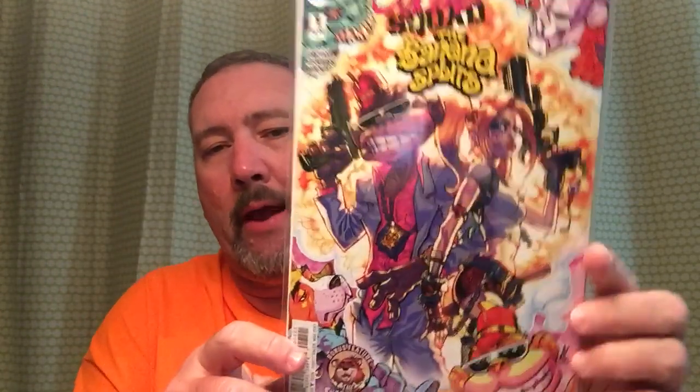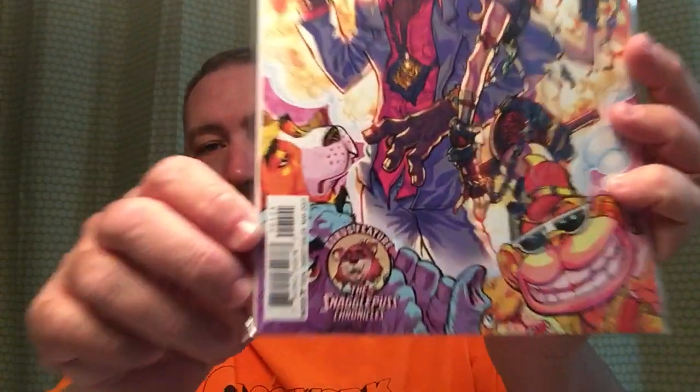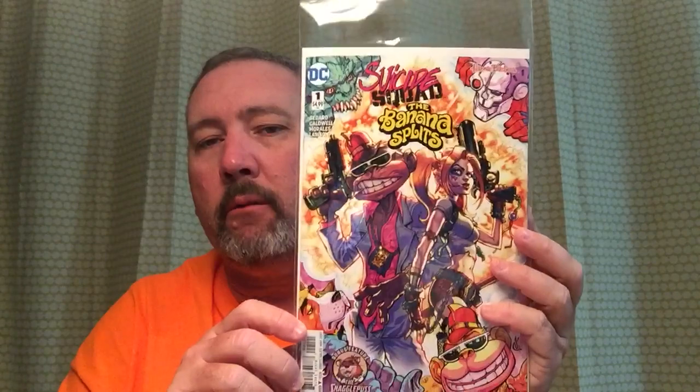I saw this book, and the minute I saw it on the shelves, I had to grab it. This is a one-shot from last week, Suicide Squad and the Banana Splits, with a bonus feature, The Snagglepuss Chronicles. Now, I loved Banana Splits when I was younger. When my kids were younger, they liked the Banana Splits. I saw this and was like, you know what? I am all over the Banana Splits.